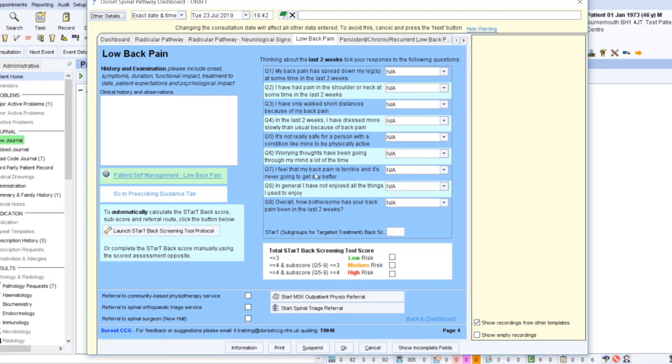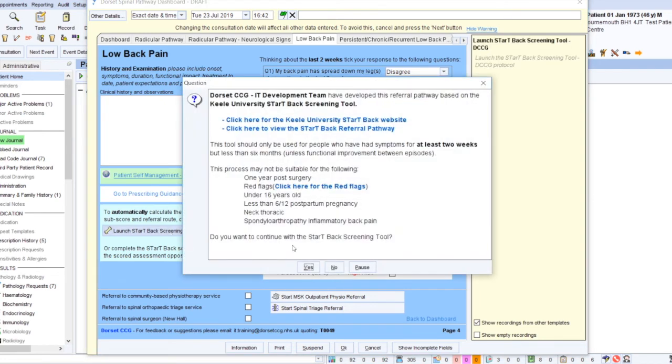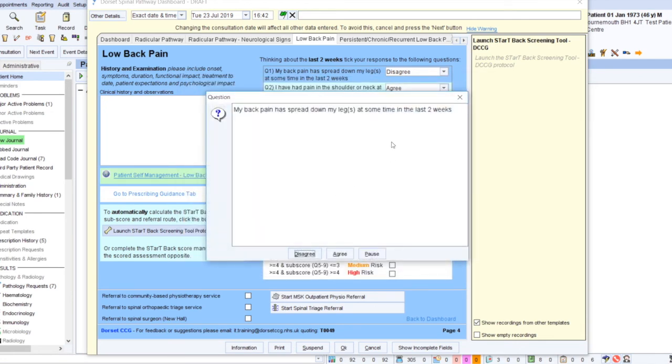If we move on to the low back pain, this is quite crowded, but what we've done here is reproduce the STarT Back scoring system if you prefer to do it like this, which then gives you a score down at the bottom as it develops, and then you can work out the subscores and the management as a result. For those of you who prefer protocols, we've got this, which is the same STarT Back. It opens this protocol. You say, yes, I want to continue. And then you go through it with your patients and ask them the questions in real time.